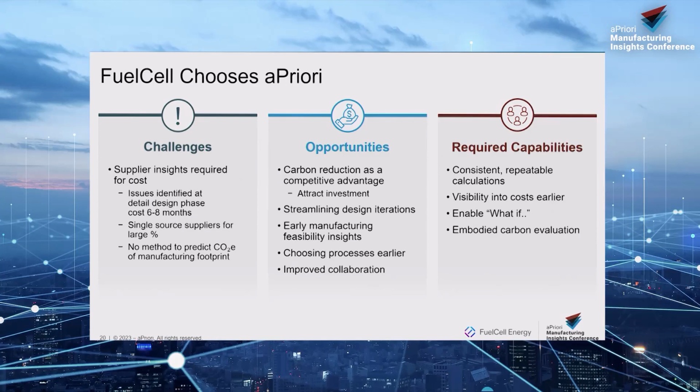So from identifying the challenges and then seeing what opportunities can bring, the next logical step is obviously seeing what capabilities you need to realize those opportunities. And these are some of the ones we jointly identified. Were there any that stood out for you?